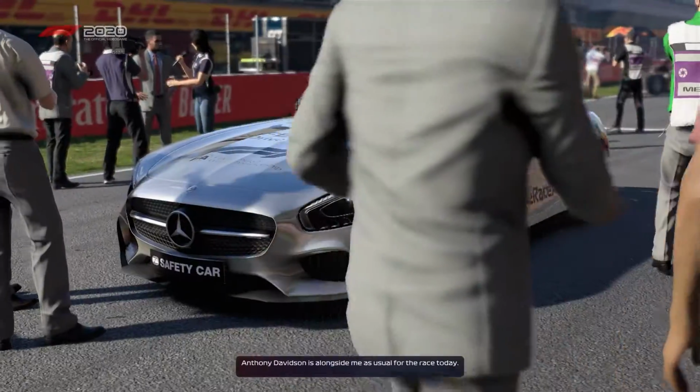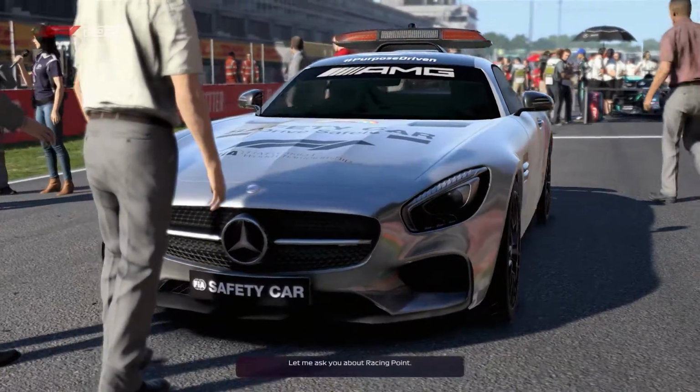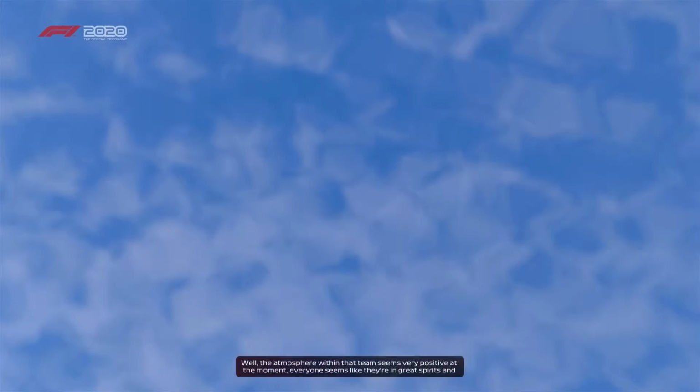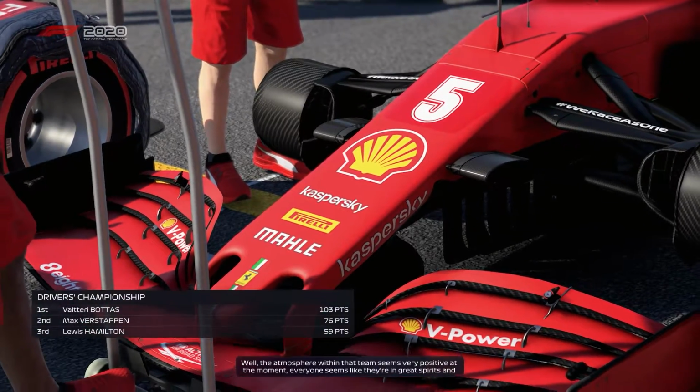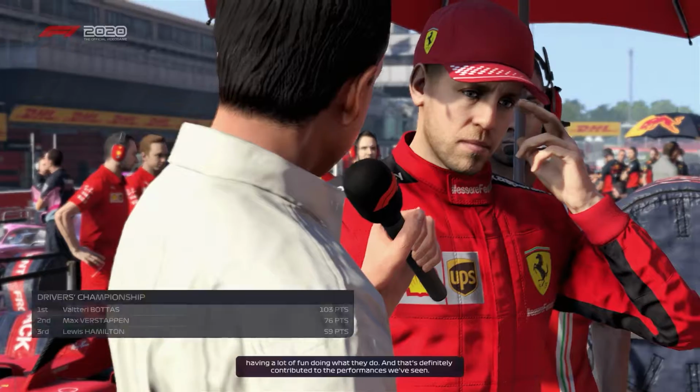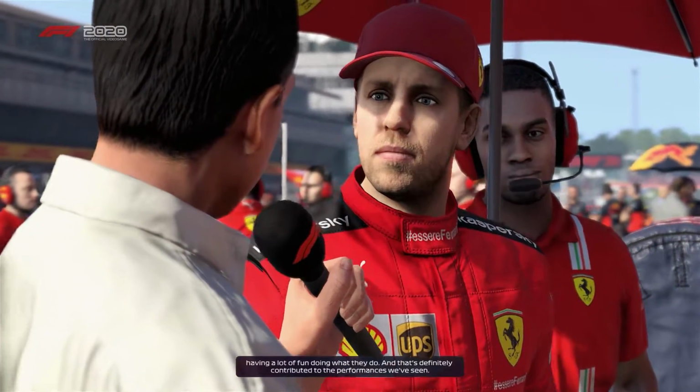Anthony Davidson is alongside me as usual for the race today. Let me ask you about Racing Point. What do you make of their performance so far this season? Well, the atmosphere within that team seems very positive at the moment. Everyone seems like they're in great spirits and having a lot of fun doing what they do, and that's definitely contributed to the performances we've seen.